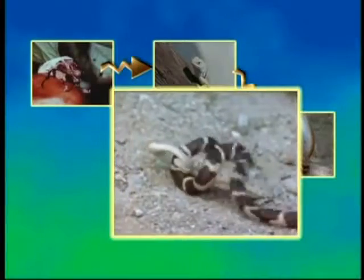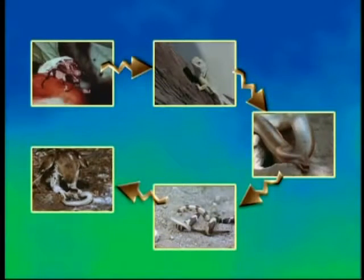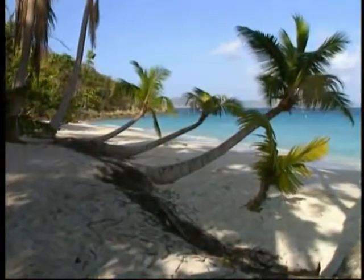A beetle might eat a seed, a lizard might eat the beetle, a snake might eat the lizard, another snake might eat the first one, and finally, a hawk might eat the bigger snake. Five links in the food chain. It's the same process in food chains everywhere.